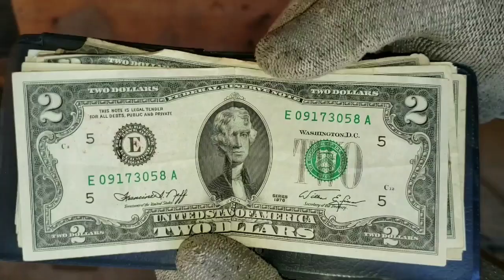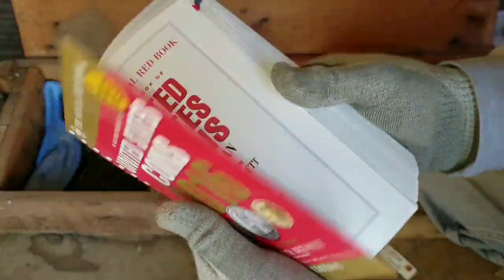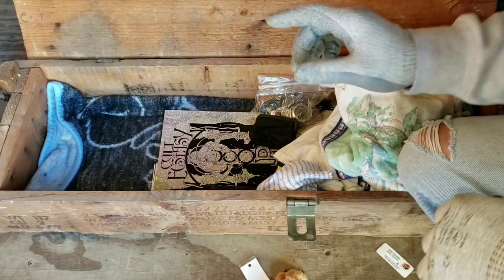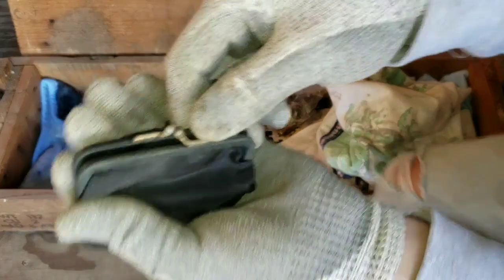Okay, if we found some collectible money, that means there's going to be more. And look at this. We got a book, United States Coins 2016. So, let's hope. Okay, let's see what else we have. Maybe this was for military. I'm a little shaky now. You start finding money and coins and gold. Oh, man. Oh, do you see it? Do you see it right there? Right there. Look at this. Oh, yes. Yes. Do you hear it? All right. All right, let's see what we got. Let's see. Yes.